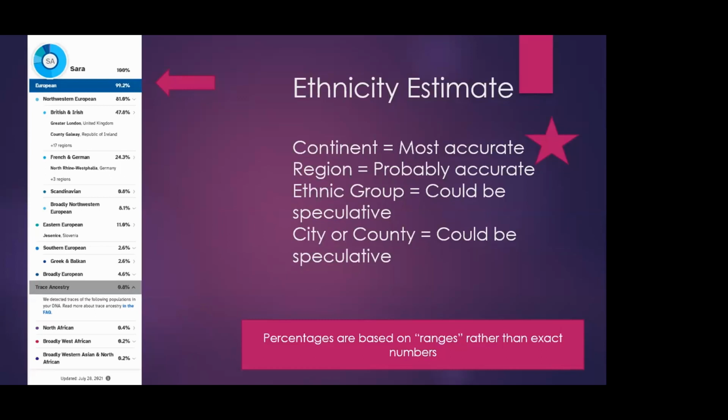So as far as the continent level goes, most experts and DNA experts will tell you that these companies can predict your continent level very well. So on my DNA, it says 99.2% European, but I'm basically between 99 and 100% European. We'll talk about that trace ancestry at the bottom of my ethnicity estimate a little later, but I'm basically 100% European. That's the continent that I'm from. And whatever continent that you're from, you might be African, you might be Asian, you might be North American or South American, that is your continent level. And those are considered very reliable. So you're not going to quibble about your continent usually. You might quibble about the percentages, but the continent is going to be right.